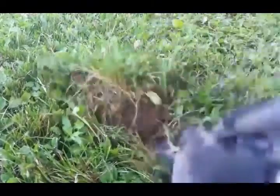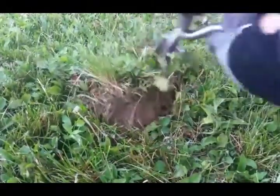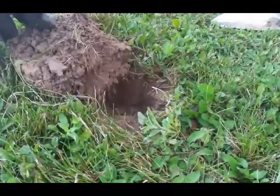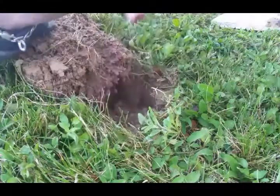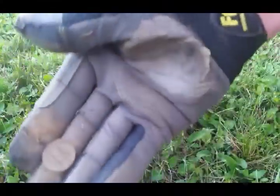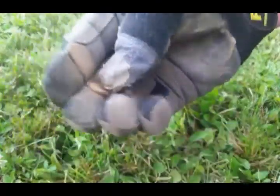The hillside here that I'm on, I think it's all dropped from sledding, and Hayden used to hunt this real heavy. Found a lot of quarters in it. Yeah, it's a zinc Lincoln. That's pretty sad when that's the best thing you've found so far. A zinc Lincoln. Moving on.